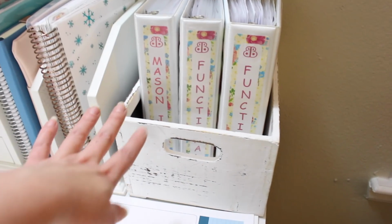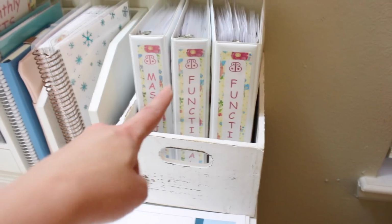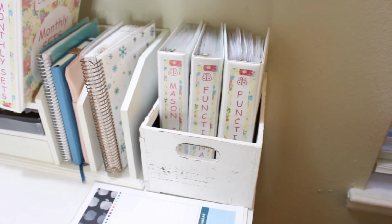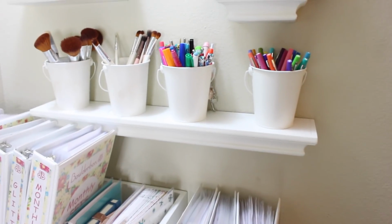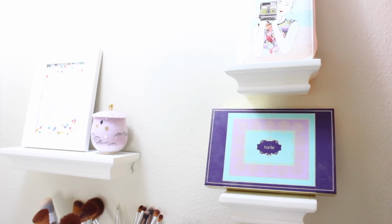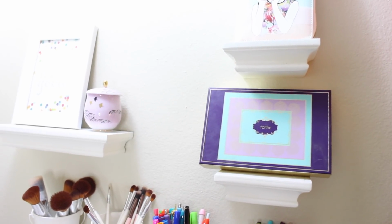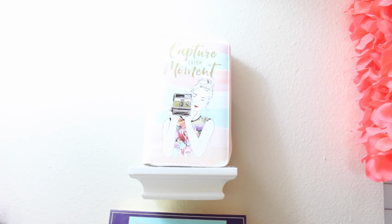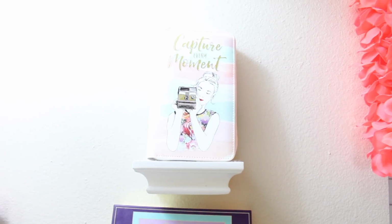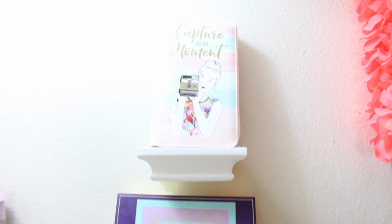Then on the right here, I have a little bin here. I got this at Michael's. It has three more binders that I have all of my shop stickers in. Then up top here, I have four little shelves. I got those at Target, and I just placed them kind of haphazardly, actually, so they're not the best. I do have a cute little recollections planner just displayed up here that says capture every moment.